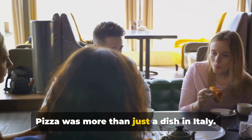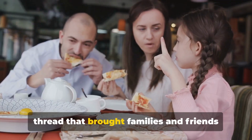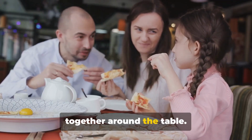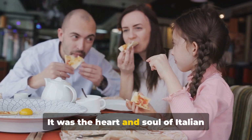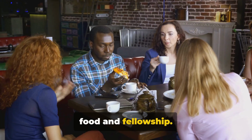Pizza was more than just a dish in Italy. It was a symbol of community, a common thread that brought families and friends together around the table. It was the heart and soul of Italian gatherings, a testament to their love for food and fellowship.